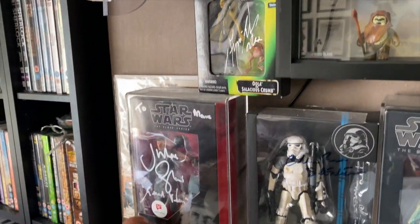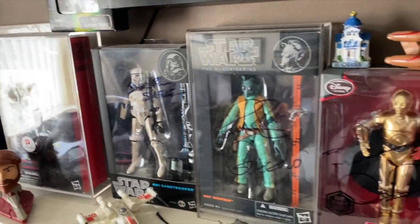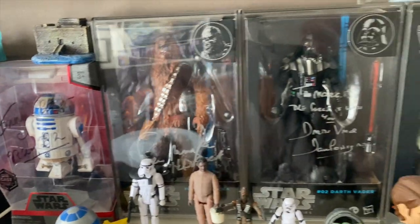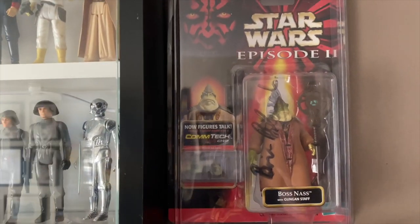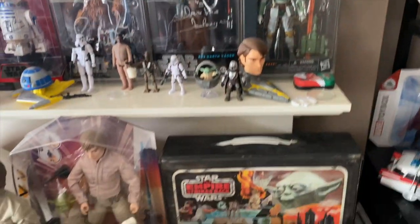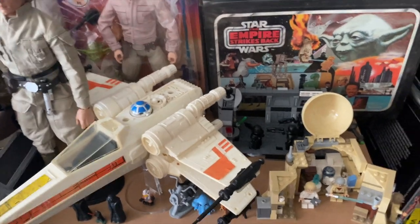Quickly go through my signed figures. You've seen those before. Those have all been signed in person. Ken Coley, that one I had to send off for. I didn't get that in person, but it is to me. I didn't buy it. It's to me. I have changed the background. If you watch my live streams, the background has changed.